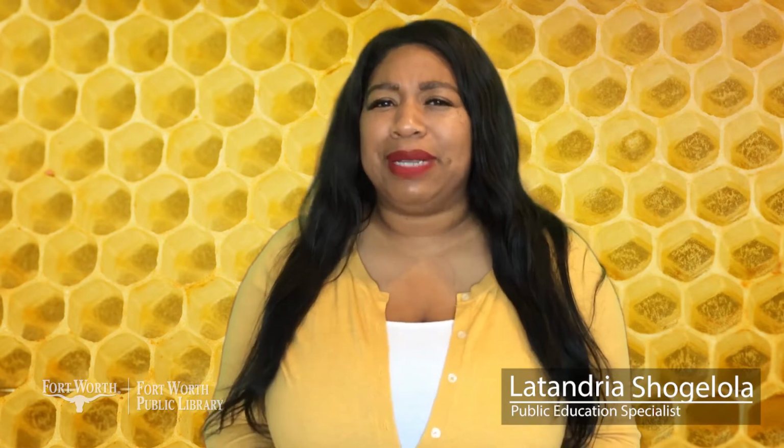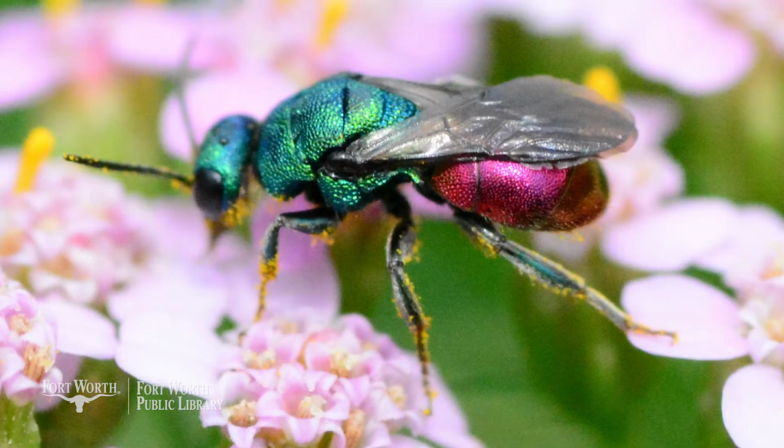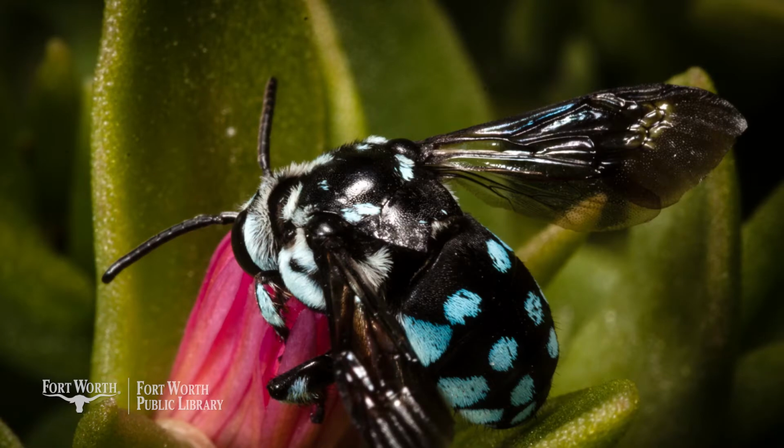I'm sure you know what bees look like. You've probably seen them pollinating flowers or ran from one when it got too close. The black and yellow stripes on a bee makes them easy to spot. But did you know that bees can look like this? And even that? There are over 20,000 kinds of bees in the world, and the ones that we actually see all the time are only a small group of those.